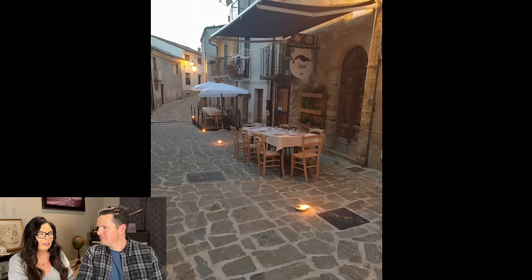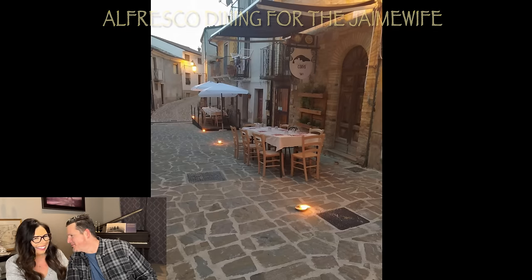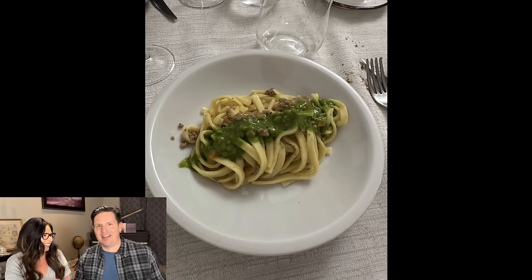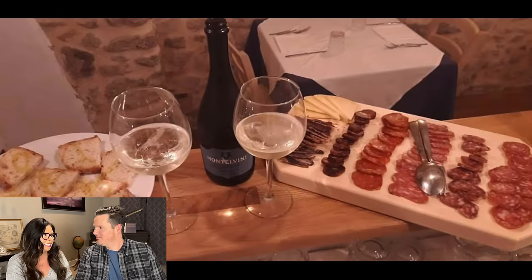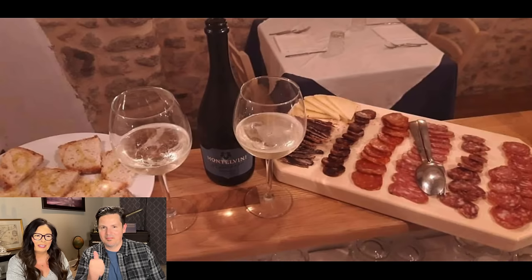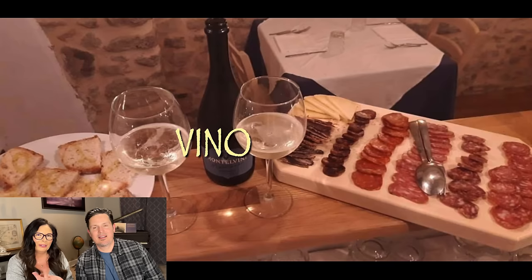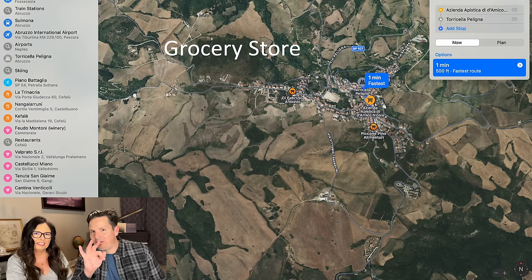And here is one of the local restaurants. And of course, Alfresco Dining for the Jamie wife. Babe, it's too bad they don't have any pasta in this town. Oh, they do. Pasta. And here is a charcuterie with the 4 food groups of Italy. Meat. Bread. Cheese. Vino. Vino. Wandering with vino.